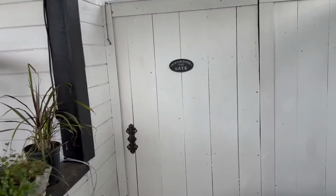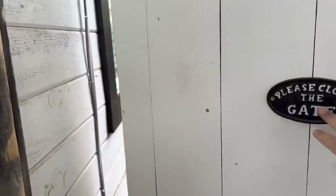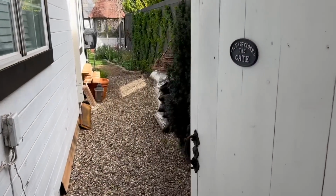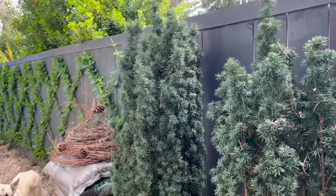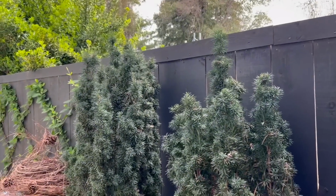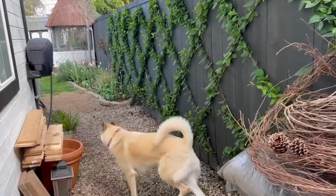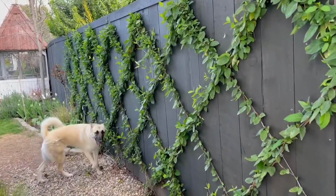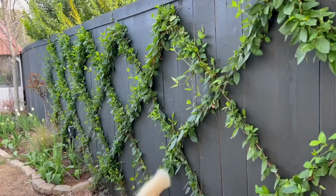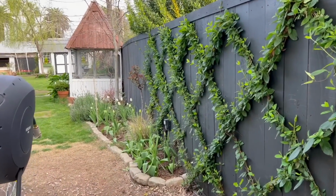We're going to come back through this way, and we're not going to judge any mess that we see, because this is real life gardening, okay? So over here I have a couple yews. We've got 3 of them that we planted, and I'm expecting this year for them to peek over the fence and start giving us some more privacy. I've got some espalier. I've got a Freya. We have some espalier right here. This is honeysuckle, and I just did a ton of maintenance, and I already need to maintain it again.